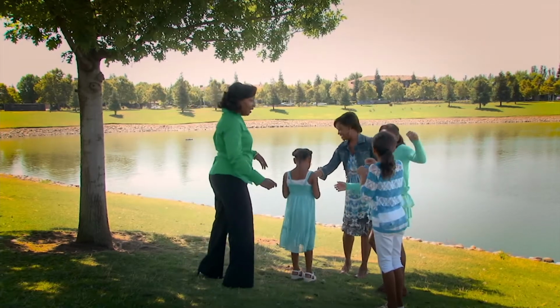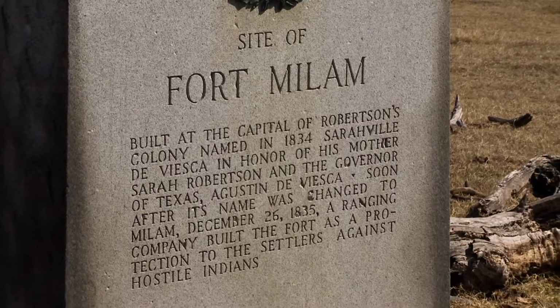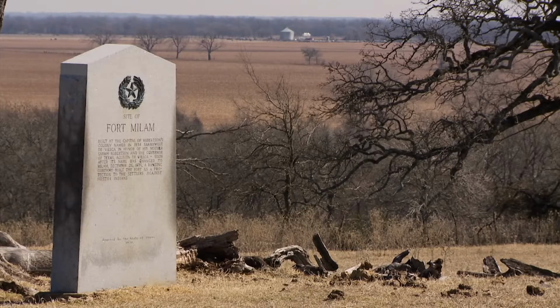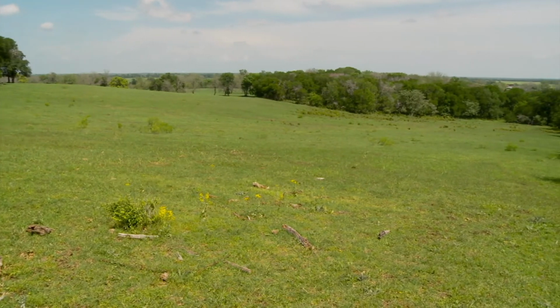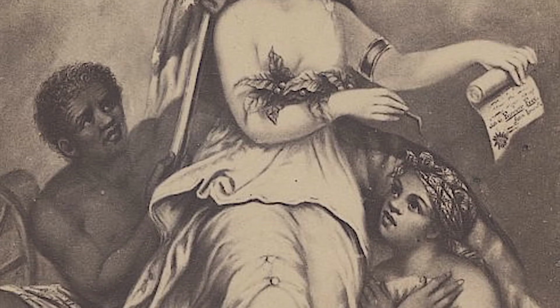If you look at the history of Marlin back on the very early beginnings, it was a very flourishing community. Marlin's history links to Fort Milam, which was established in 1834. The fort was eventually abandoned. In the 1850s, slave owner Churchill Jones purchased a large area of land and moved his entire family and slaves to the area. Emancipation changed the economy.